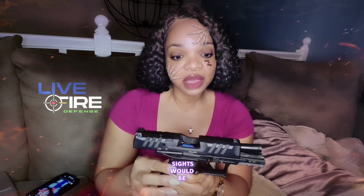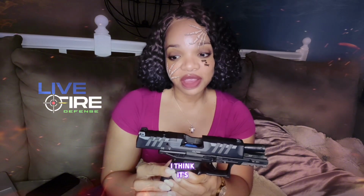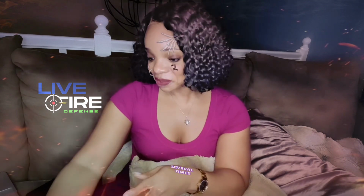The other drawback or negative of iron sights would be the potential of them breaking. And this has happened to me a couple of times. I don't want to admit how many because I tend to break things. I don't know if I'm too rough in general, and it doesn't matter what it is. It could be iron sights, it could be a door. Okay, I'll stop talking about that. But anyway, I've had it happen to me a few times, so it is possible, but I don't think that it's something that's very common. I think it's just something that happened to me and it was a freak accident several times.